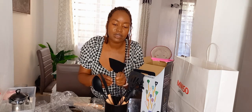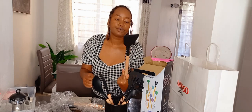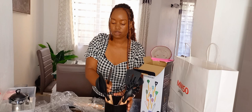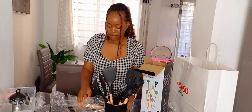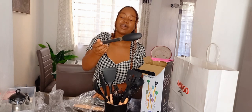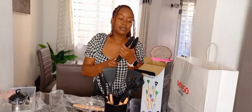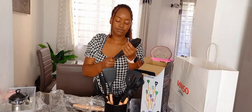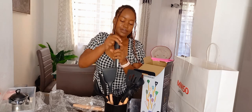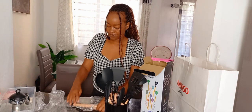So I definitely bought a wok. I think it's called a wok. Yeah. So I'll be showing you that in a while. So the wok spatula. We have the tongs. I have one, but it's in a green color. So yeah. So we have the tongs right there.